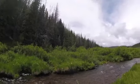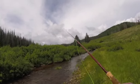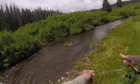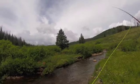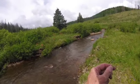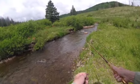Another nice brook trout. Small streams, people don't even think fish can be in here. But there you just saw one jump. He's after mayfly. It's my favorite kind of water to fish. Almost nobody comes to little streams like this. They're all after big fish in the famous places where there's always a crowd.